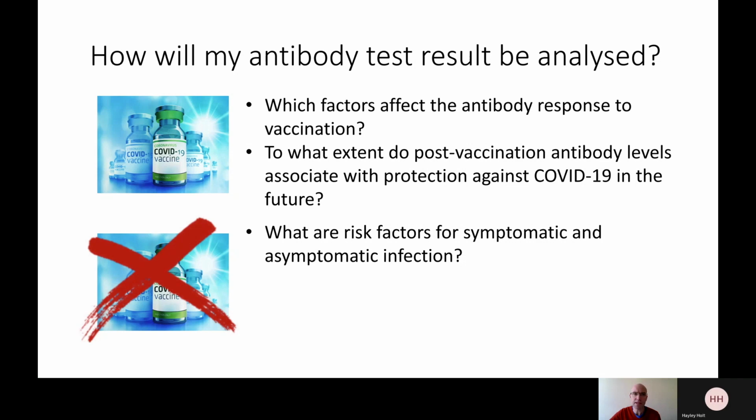In terms of analyses for antibody results in people who've not been vaccinated, one of the major things we can tell from the antibody test is people who've had asymptomatic infection. And so we can ask not just what your risk factors are for symptomatic infection, which was covered in a previous webinar, but we can start looking at risk factors for asymptomatic infection as well.